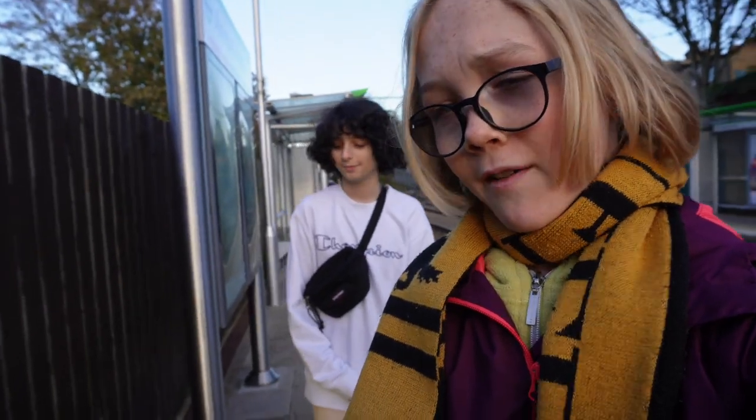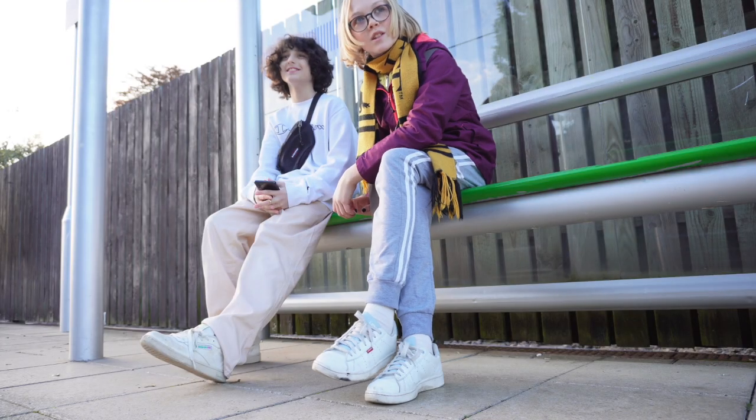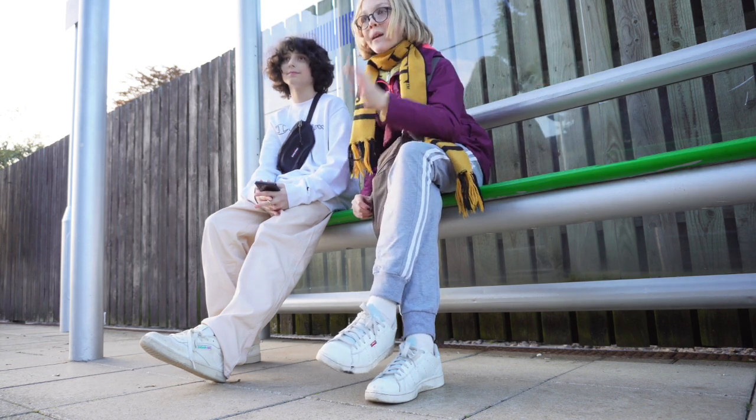Okay, so for very wintry days, we have grit. Anyways, we're heading to the last stop on this line, which is Beckenham Junction.